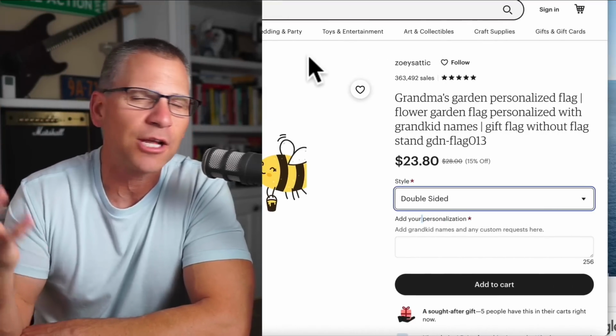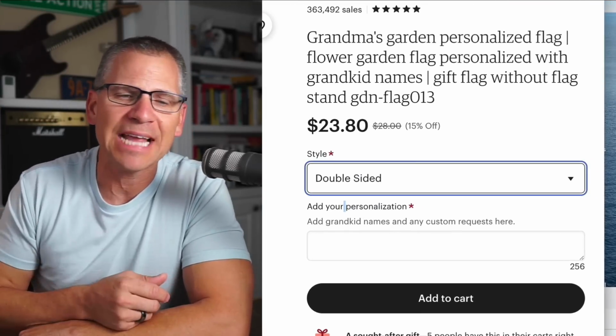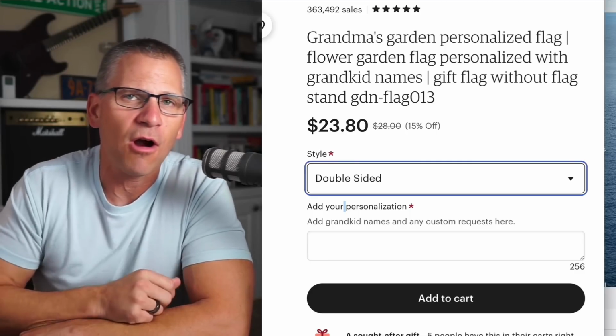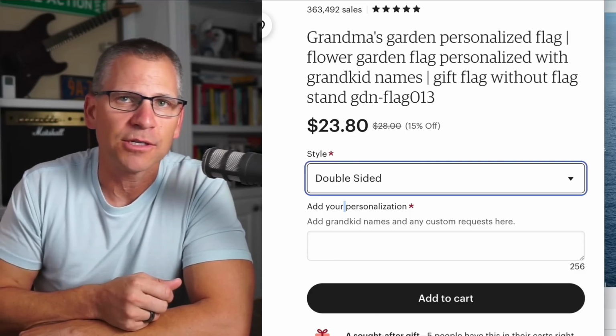So this is a great product, great margins. $23.80 is the selling price. And I know firsthand, these here are under $5, $6 to create.